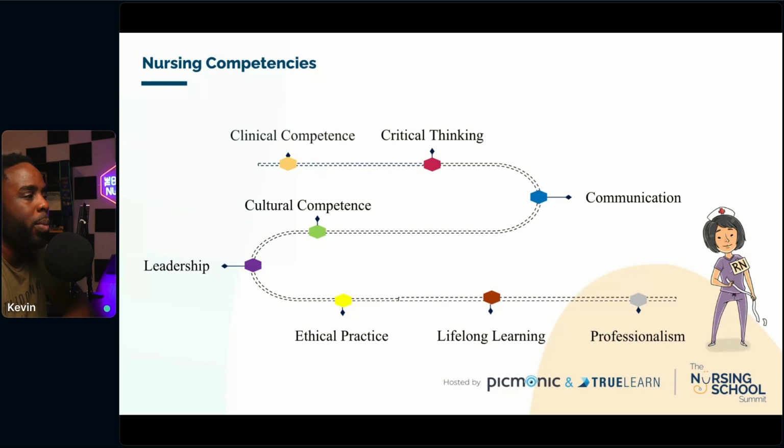Engaging in continuous professional development with lifelong learning. So you're always going to do those continuing educations. Those are never going to go away because you never stop learning. And professionalism, you always want to demonstrate that through accountability, integrity, compassion, respect for patients and your colleagues, and the nursing profession as a whole.